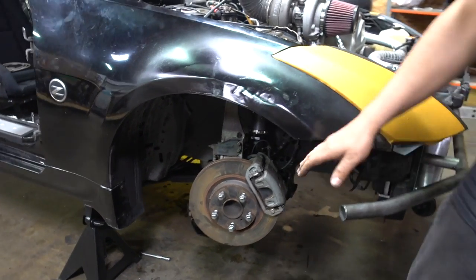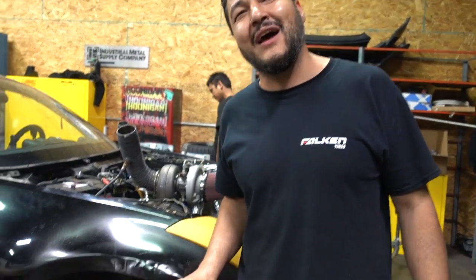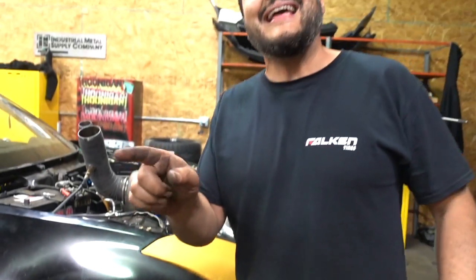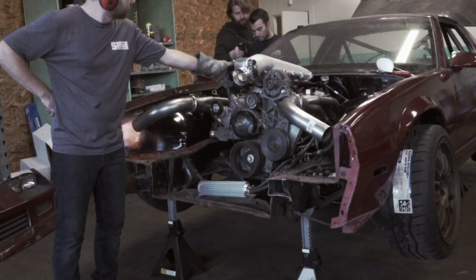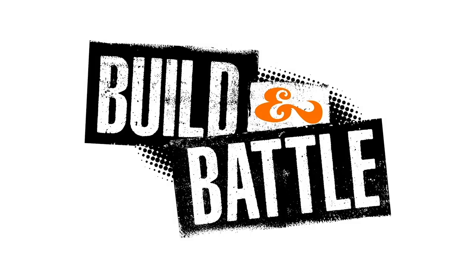What am I looking at here? That's it. That's good, my man. That's perfect. That's how we want it. That almost looks like less than stock. I did it lesser than stock. Kids, don't try this at home. That's a dead rat, dude.